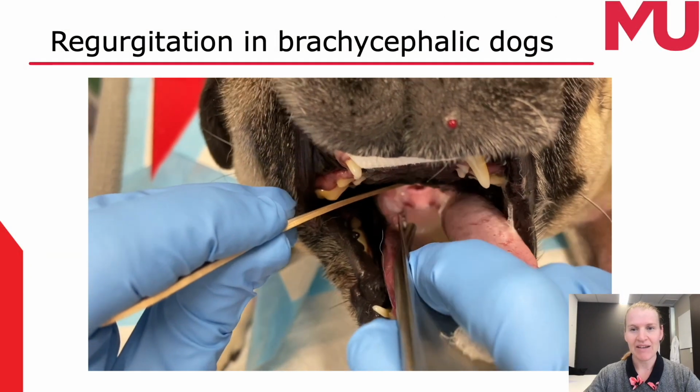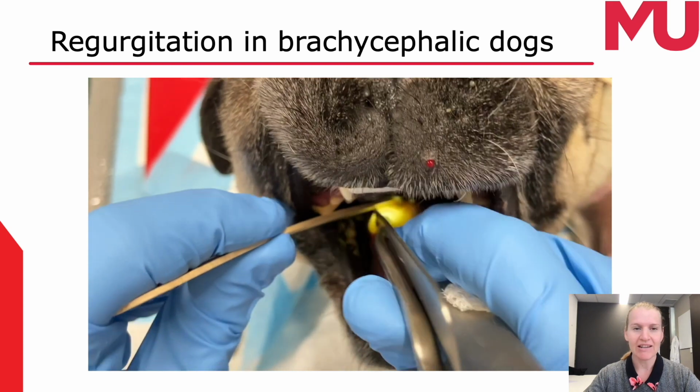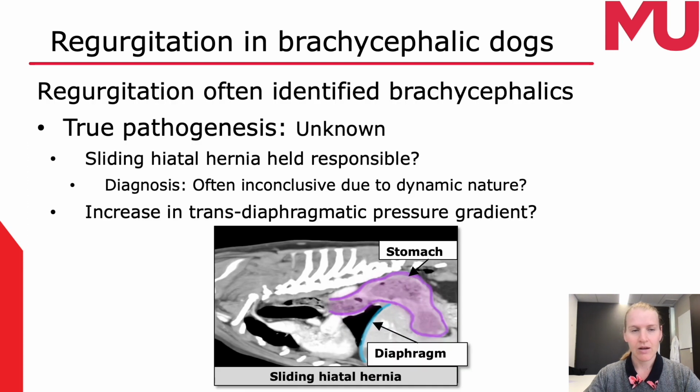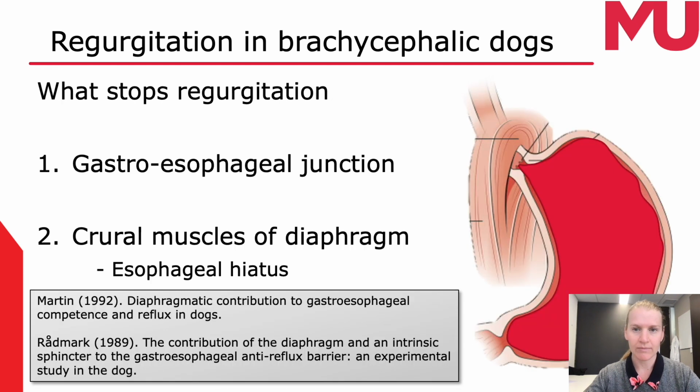How many of you have encountered chronic regurgitation in brachycephalic dogs with inconclusive pre-operative diagnostics? Regurgitation is often identified in brachycephalic dogs, and the true pathogenesis and cause is unknown. A diagnostic approach to try and identify a sliding hiatal hernia is often pursued with inconclusive results, and there is a proposed theory that their degree of upper airway compromise predisposes them to regurgitation due to an increase in the transdiaphragmatic pressure gradient, but this has not been proven.